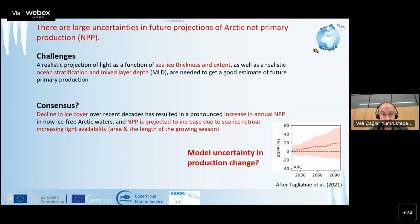And in my final slide, I want to focus on these changes. There are large uncertainties in future projections of Arctic net primary production. Physical parameters, particularly light and mixed layer depth, should be well represented in our models in order to generate a good estimate of future primary production. The consensus is that the decline in ice cover over the recent decades has resulted in a pronounced increase in annual primary production in now ice-free Arctic waters. And primary production is projected to increase due to sea ice retreat, increasing the light availability both in area and the length of the growing season.